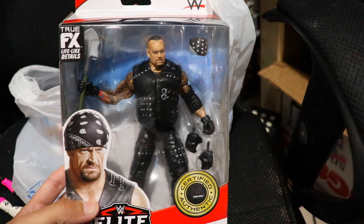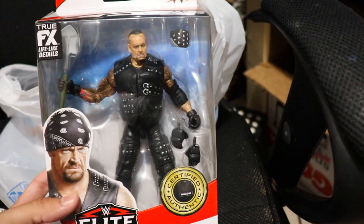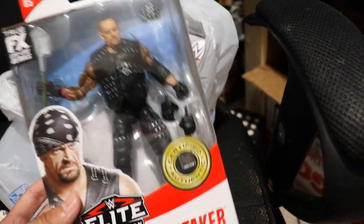I think it's not the Legends Undertaker, but the 30 Years Taker that is the torso underneath. I could be wrong about that, but I really like this Taker head sculpt. Really cool shovel, bandana, and stuff. So we'll play around with it. We'll get in the lab and the surgery table, and we'll see what we can come up with.